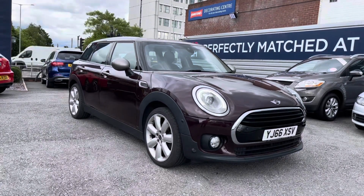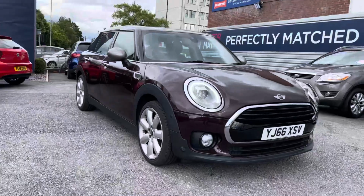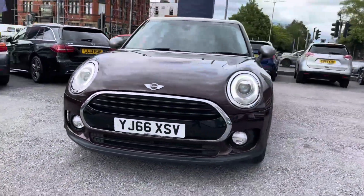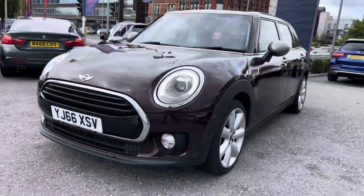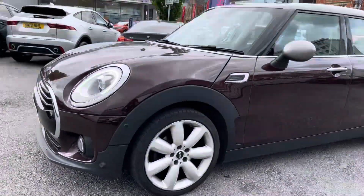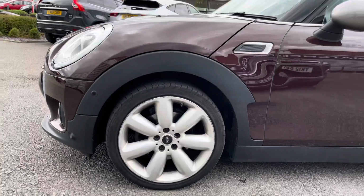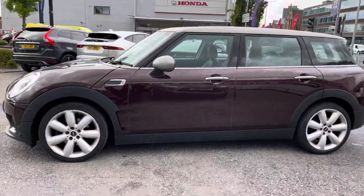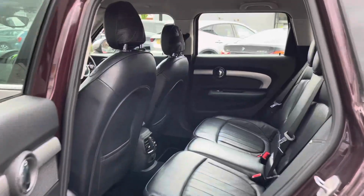0161 885 0358. Now this Mini does have over £6,000 worth of optional extras, starting off with your LED headlights there that really complement the vehicle and light up the road well at night. Around to the side you have your 18-inch alloy wheels, you have your indicator there on the side, you also have your contrasting grey door mirrors and roof.